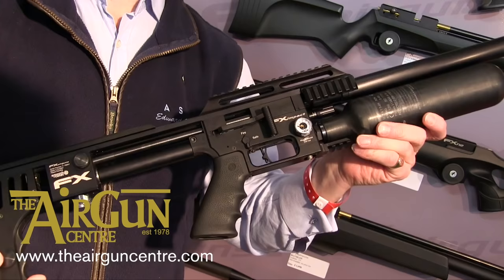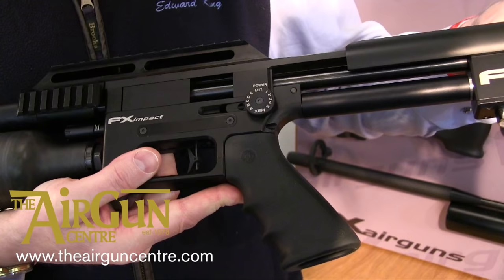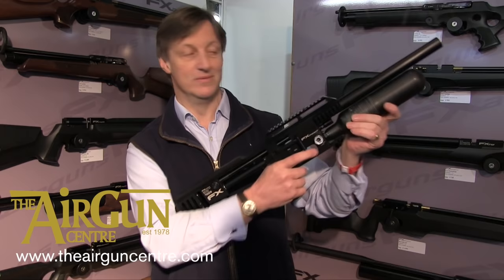Another new shorty to draw the crowds was the FX Impact on the ASI stand. The regulated multi-shot PCP boasts a massive shot count and a slick retractable silencer. Priced at £1,600, it's due to be in shops this April.